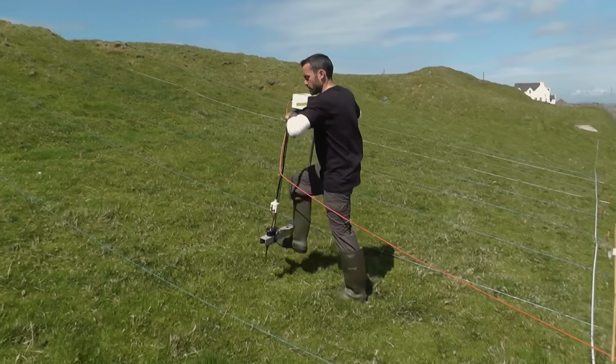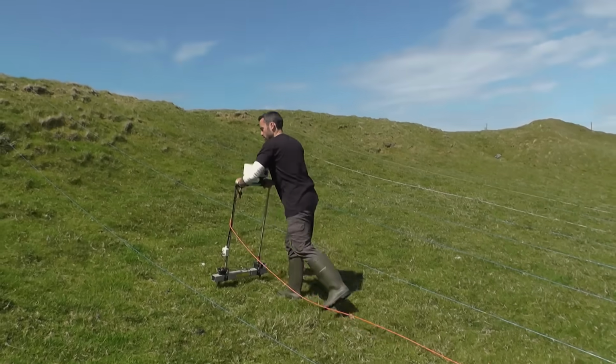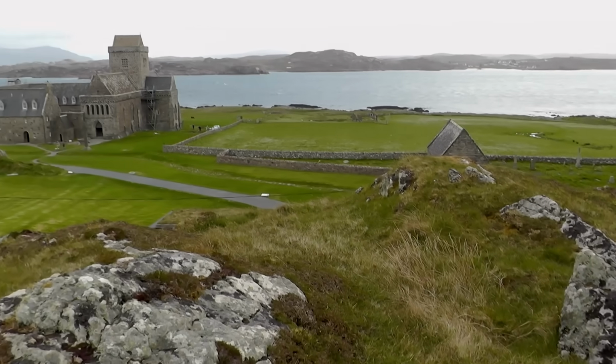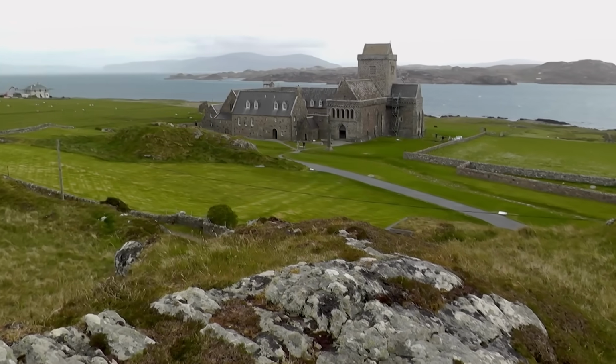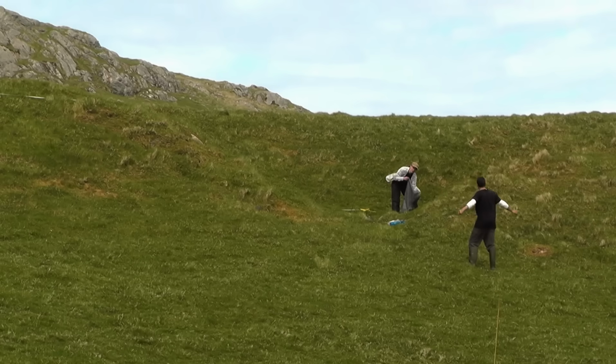Meanwhile, Adrian has been using geophysical surveying equipment to map out the full site. This means that without having to excavate, he can trace the remains of buildings lost beneath the ground and hopefully establish the size and complexity of that original monastery.